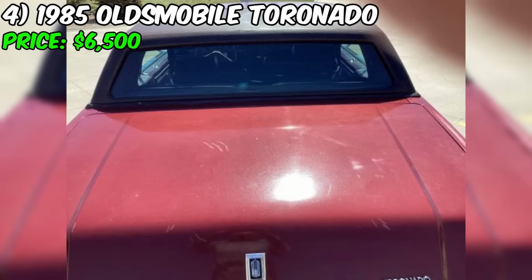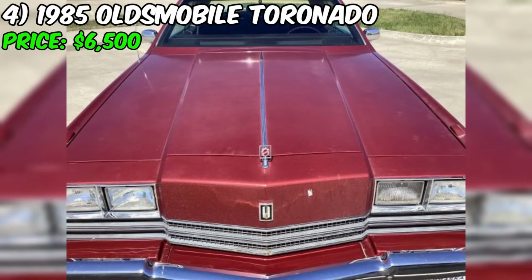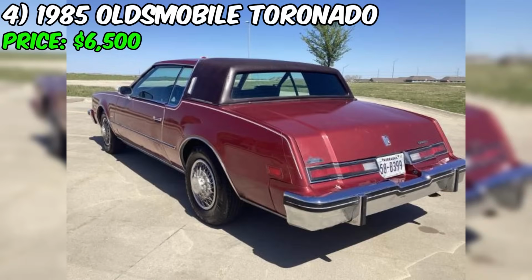Now, I know what you might be thinking. But what about the imperfections? Well, the seller is upfront about those too. There's a crack in the windshield that will need to be addressed, and the AC isn't working at the moment. But hey, that could just be a simple fix like a recharge. And while the paint has some minor dings and imperfections, it's nothing that can't be touched up or even embraced as part of the car's character.